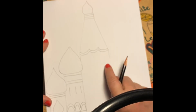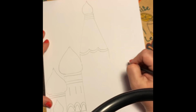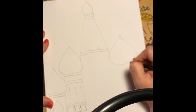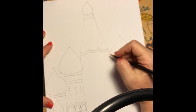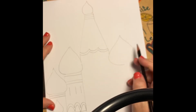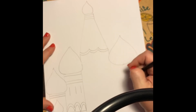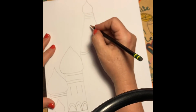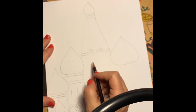All right, let's move over to the right-hand side of the tower and make another larger teardrop shape. Now I had a little bit of overlap there, so I'm just going to erase out that line. And if you're drawing lightly, that won't be hard for you at all. All right, I'm going to leave that there for just a minute because this is the main tower and I want it to overlap the next tower a little bit.